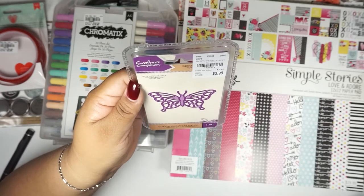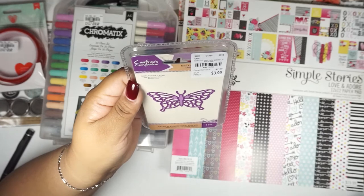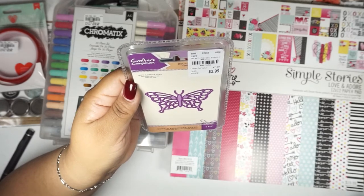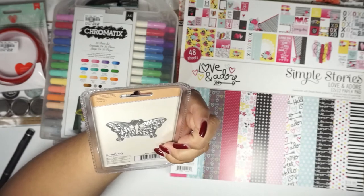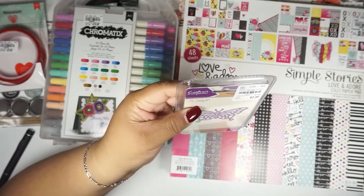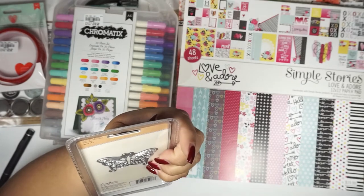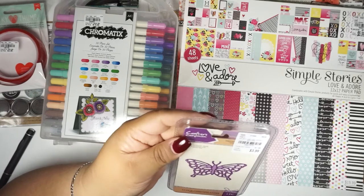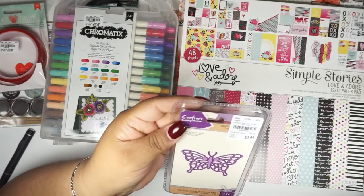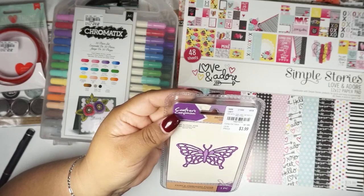And this comes from Crafter's Companion. Item number is 1927575. There it is, it's this little butterfly here. So that should be cute. It says cuts and embosses paper when used with a die cutting machine.